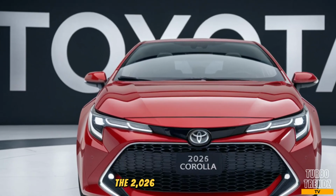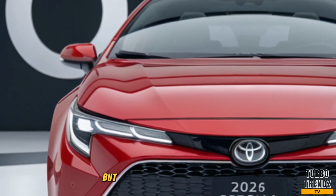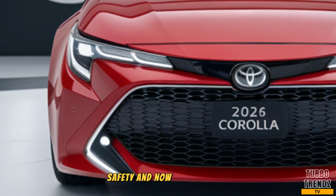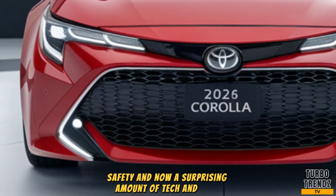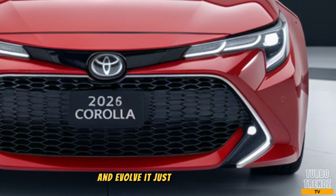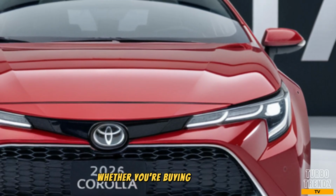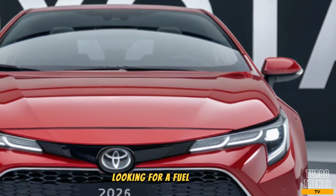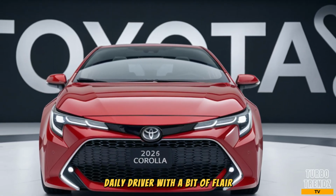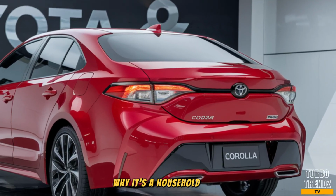The 2026 Toyota Corolla might not be the flashiest car on the road, but it delivers where it counts: efficiency, comfort, safety, and now, a surprising amount of tech and style. Toyota has managed to take a compact sedan and evolve it just enough to keep things fresh without alienating its loyal fan base. Whether you're buying your first car, looking for a fuel-sipping commuter, or just want a dependable daily driver with a bit of flair, the 2026 Corolla proves once again why it's a household name.